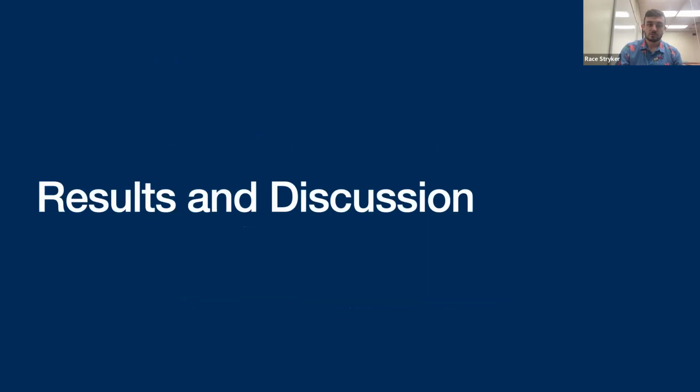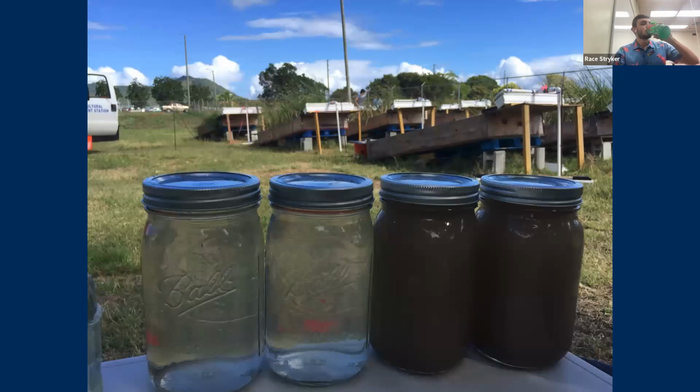So now moving into some of the results and discussion. The image you see here is pretty indicative of my results. The jars on the left are from the fallow cover type, and you can see there's a very visible difference in the amount of sediment produced by these flumes.